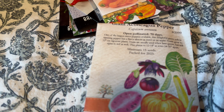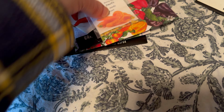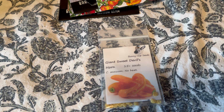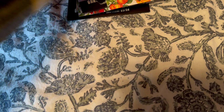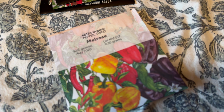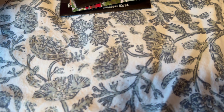Giant Aconcagua, probably how that's pronounced, second year. Giant Sweet Devils from Bunny Hop Seeds. Marrows, top three sweet pepper ever, always grow.